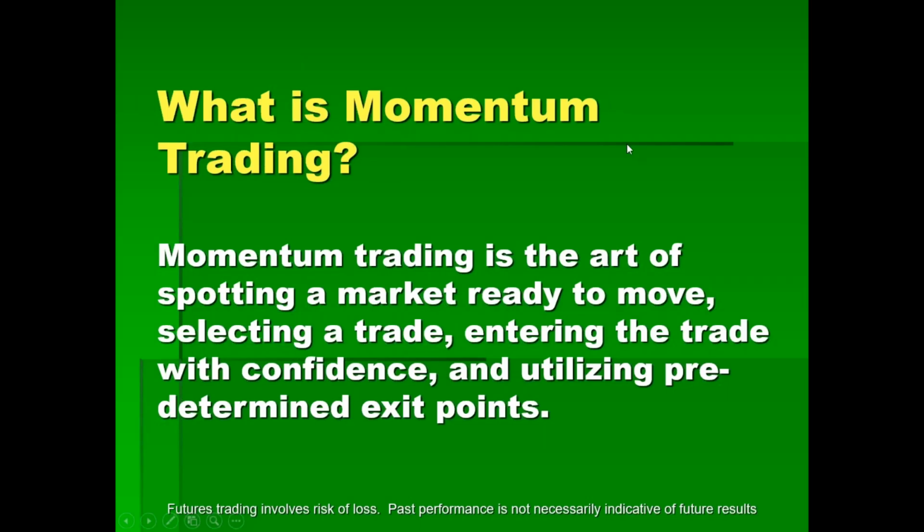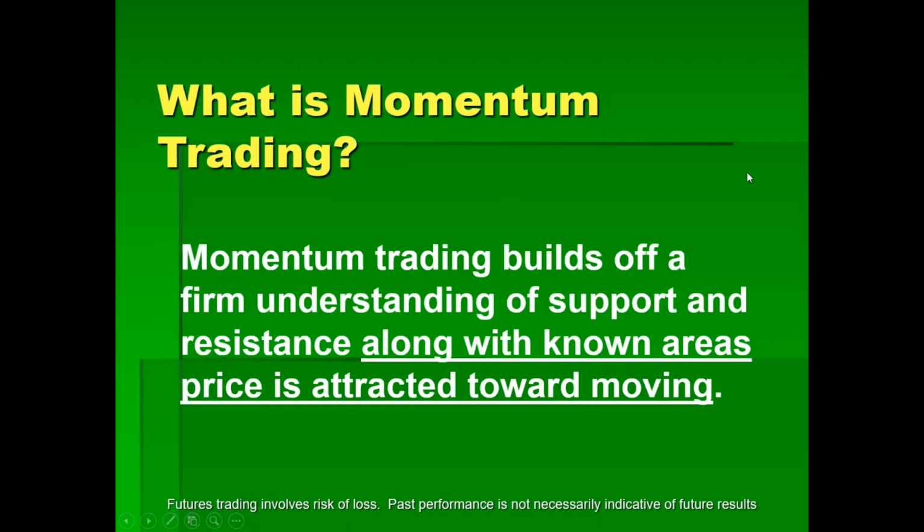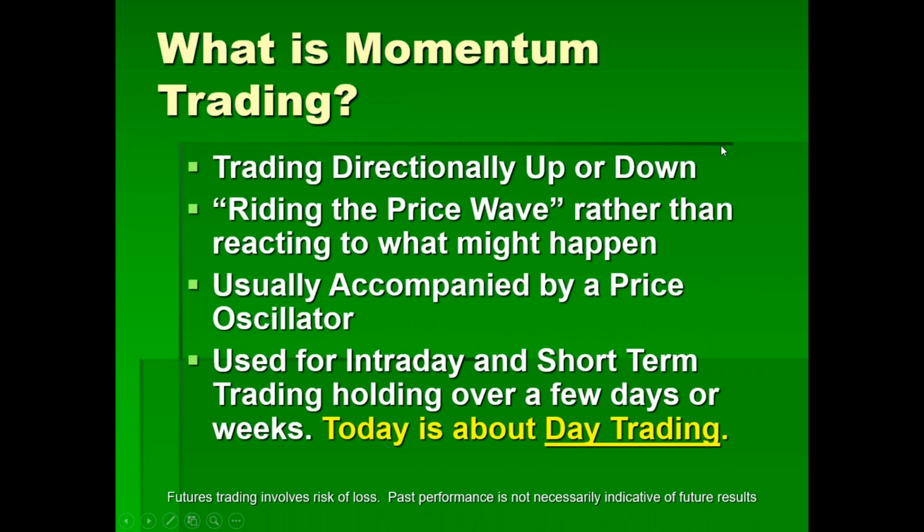Now, what is momentum trading? Momentum trading is the art of spotting a market ready to move, selecting a trade, entering the trade with confidence, and utilizing predetermined exit points. Momentum trading builds off a firm understanding of support and resistance, along with known areas price is attracted toward moving. What we're talking about is trading directionally, up or down, riding the price wave rather than reacting to what might happen. And this is usually accompanied by a price oscillator.